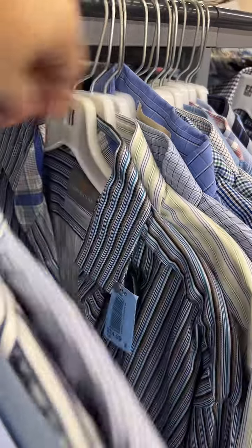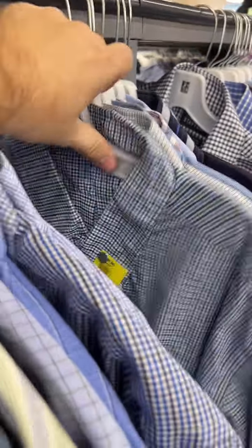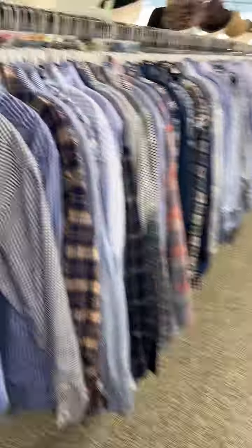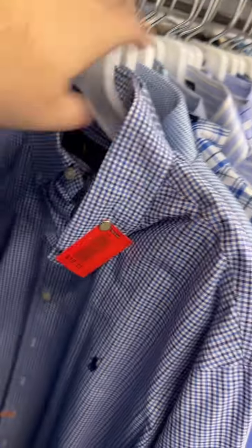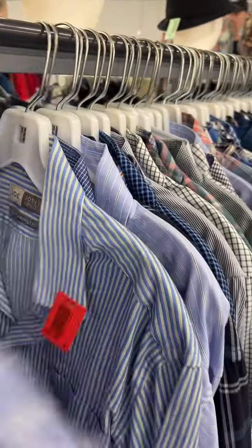Nothing. A bunch of junk. Nothing sellable. Why'd you pass on the Robert Graham? It was $60, and it was half off, so still $30, and it's too basic of a pattern for $30. If there's a crazier pattern, I might consider it, but everything else is a pass.